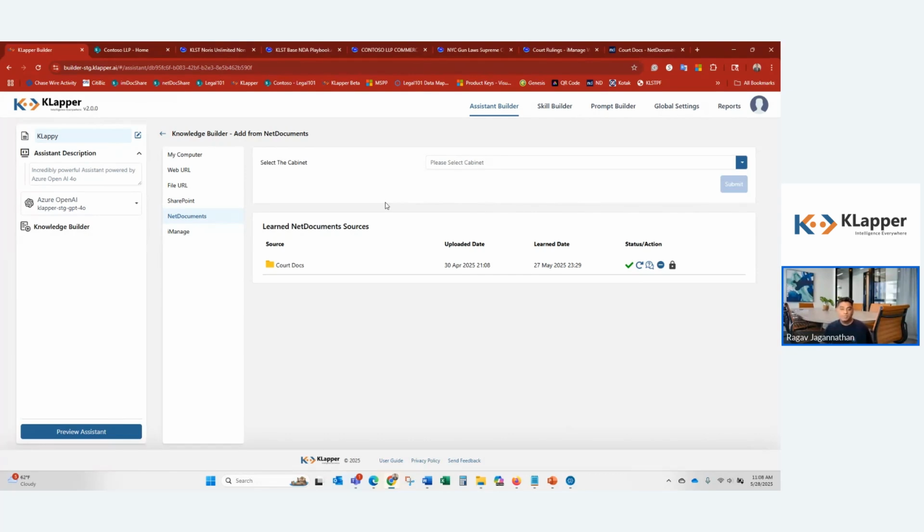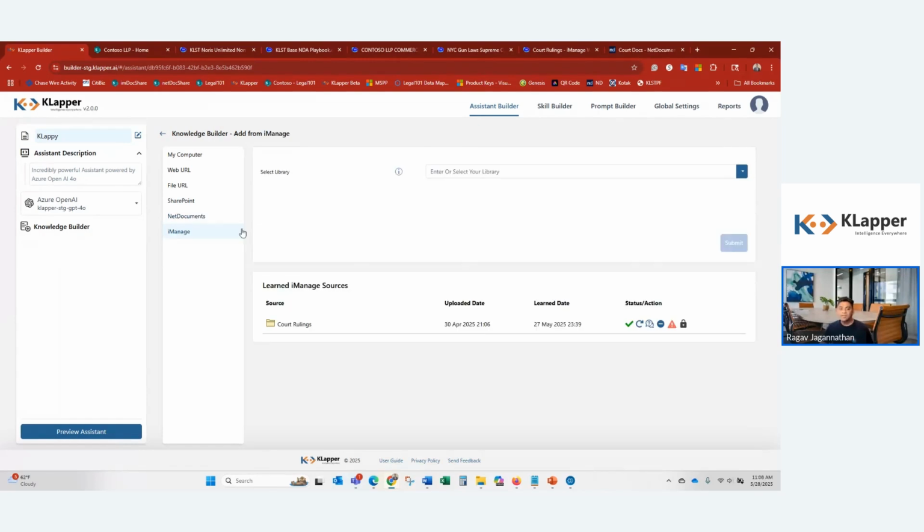So within Clapper, for this agent, when you interact with it, it's able to surface all that intelligence just by using very powerful prompts. Same with iManage. I've simply pointed it, just for demo purposes, to a data source that has many different types of content. And a lot of my prompts are going to use that.